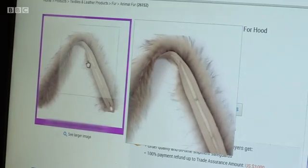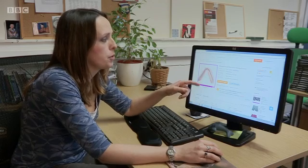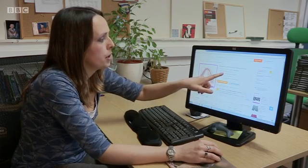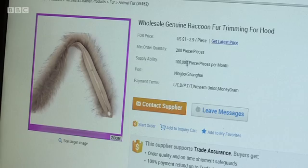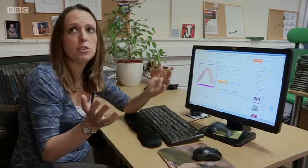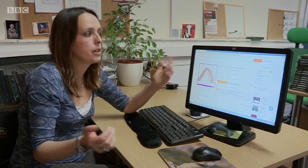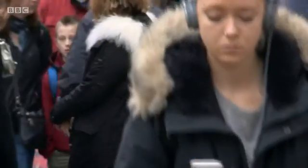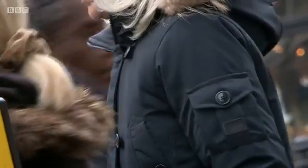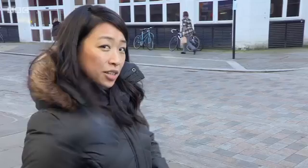And what we've got here is a raccoon dog fur trimming for hoods. The pricing is really shockingly low. 200 pieces, the batches come in, and they work out between $1 and $3 per piece. So you're looking at a 70 centimetre strip of animal fur for as little as about £1. For many people, it can come as a surprise to learn that real fur can be quite so cheap.